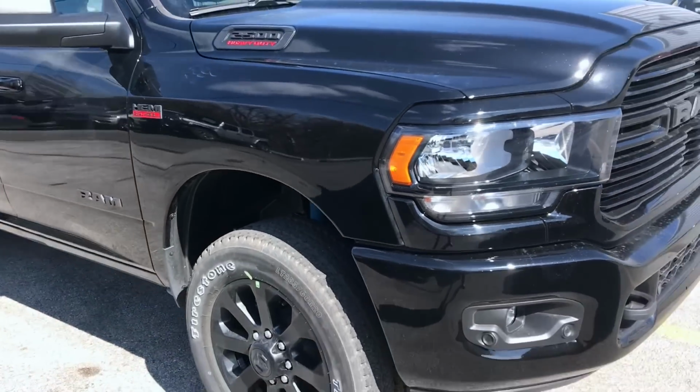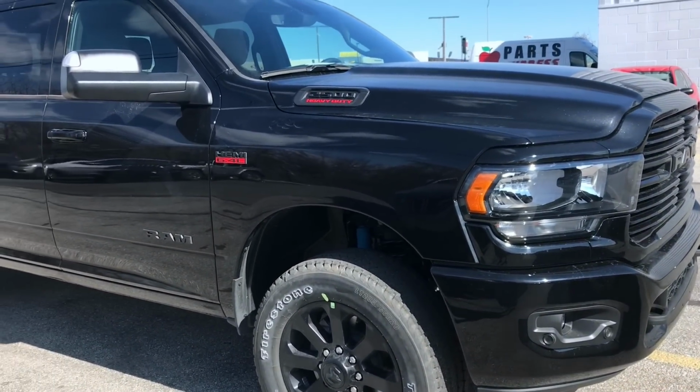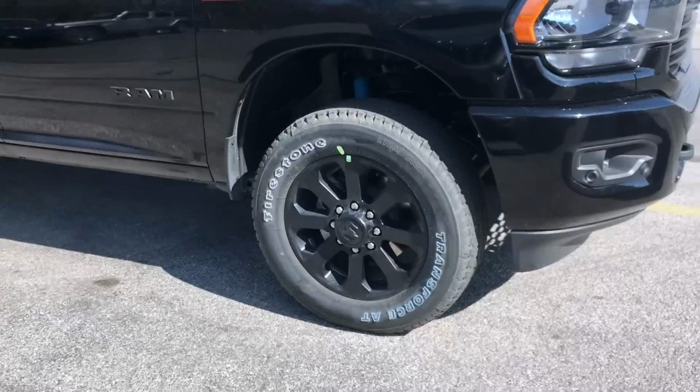But you gotta let me know in the comments, what do you think about this black appearance truck? Who knows, maybe I will build a black truck. I actually really like what I see here. Really like the black wheels also. They look really nice on this truck.